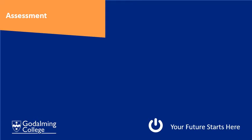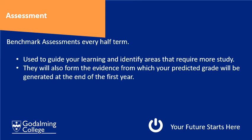Throughout the course, you will be assessed to judge progress. Godalming call these benchmark assessments, and you will have probably 2 tests each half term. The results of these tests will guide your learning and let us know which areas need more work. They also form the evidence for your annual review grade at the end of the first year. We will use this evidence to also produce a predicted grade at the end of the first year. This is considered by university and other higher education institutes as part of their selection process, and by completing these at the end of the first year, it allows you to make informed decisions about what course choices you will make.